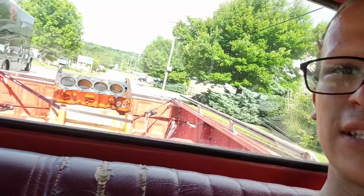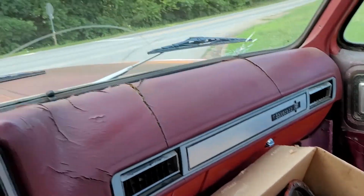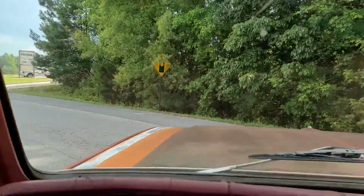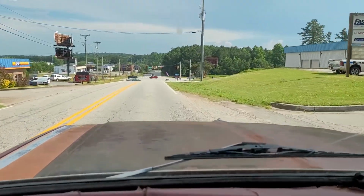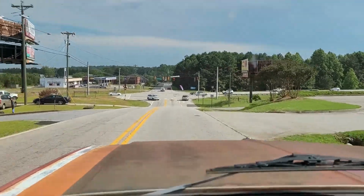So just got off work, so got the big block in the back. Sorry, trying to drive at the same time. Big blocks in the back, and we're on our way home, so we'll see how this goes. Oh, and we got all sorts of big block speed parts down here too, so luckily Mose was able to hook me up and I was able to get everything taken care of. So hopefully we'll have this big block ready to run in a couple months or so. Gotta get it to the machinist, have him look at it, figure out what bottom end I'm gonna do.